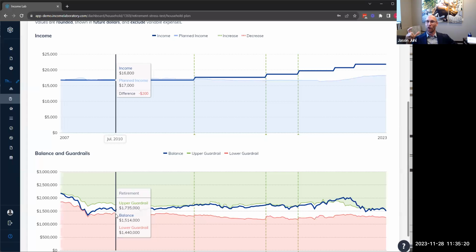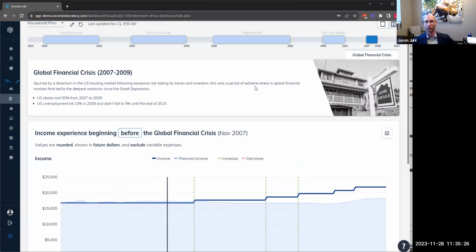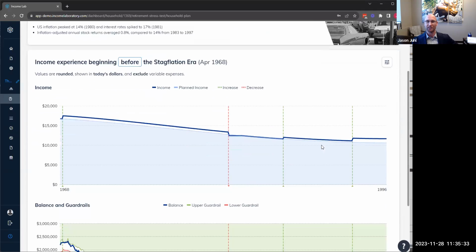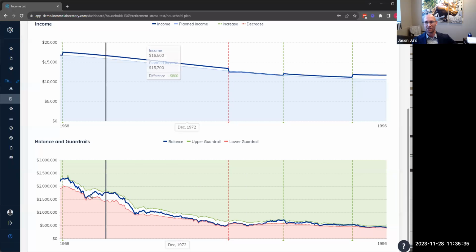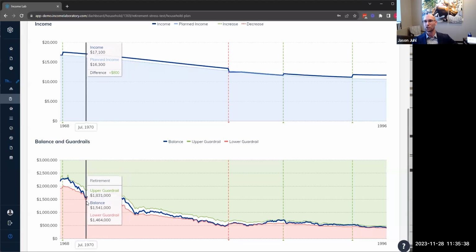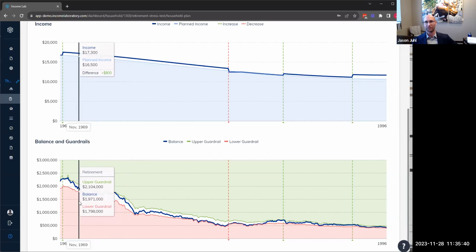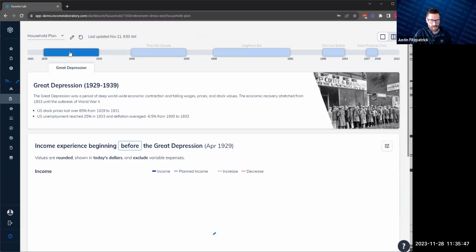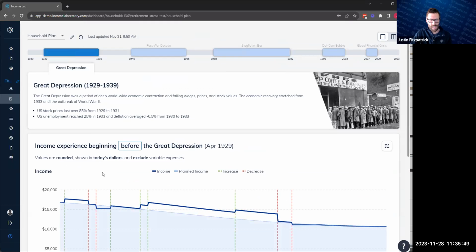And then realizing that, oh my gosh, the pay cut actually isn't nearly as substantial as I would have thought. Or furthermore, the lower guardrail is much lower than they expected. The portfolio would need to fall substantially further than they ever would have imagined before they would even need to adjust their income, potentially reducing their income. So that's a big eye-opener. So do you use the retirement stress test to show that, to tell that story, Jason?